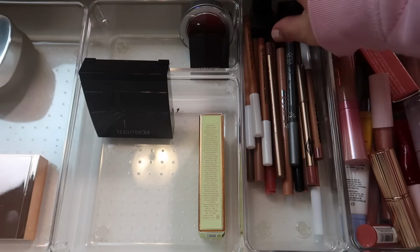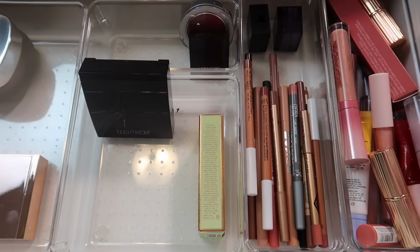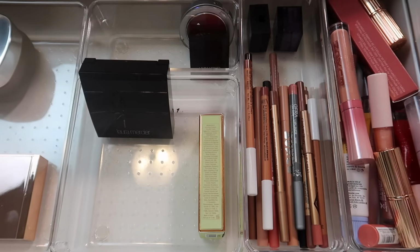My lip liners, these stay the same as you guys know, so we're just gonna leave that how it is. Now we have my lip products. I'm gonna go through these, pull everything that I'm taking out, and I'll just show you what I'm keeping in versus what I'm taking out.